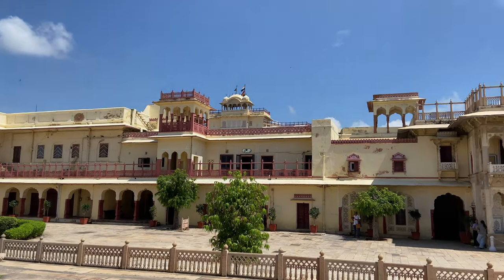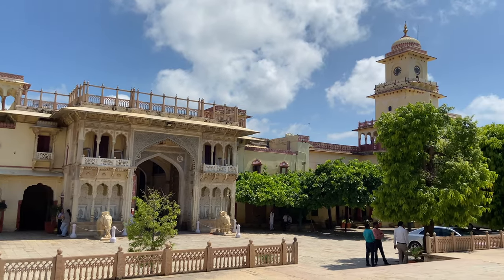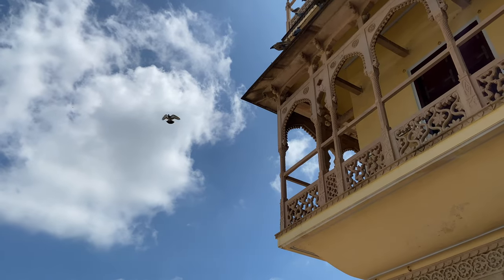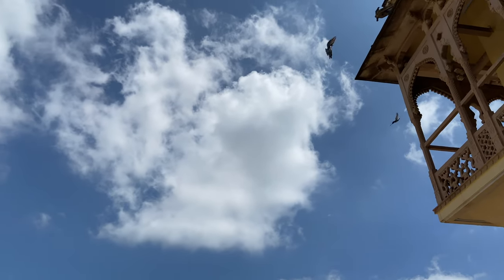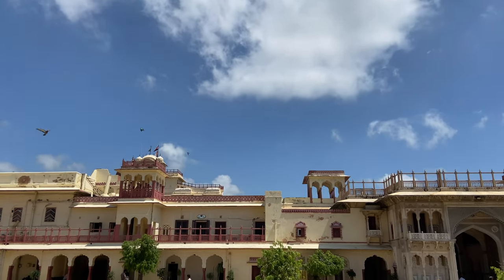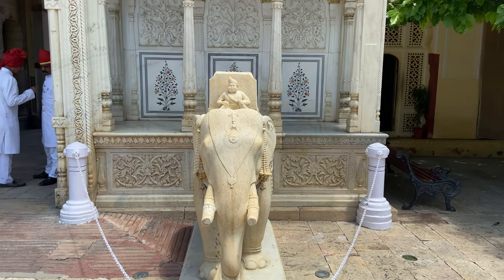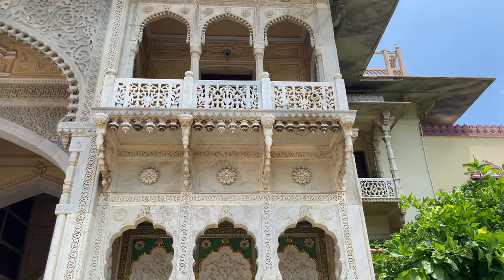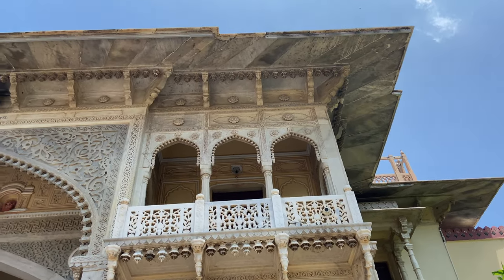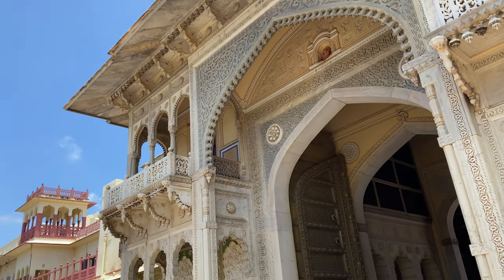The palace complex lies in the heart of Jaipur city. The history of the City Palace is closely linked with the history of Jaipur city and its rulers. Starting with Maharaja Sawai Jai Singh II, who ruled from 1699 to 1744. He is credited with initiating construction of the city complex.